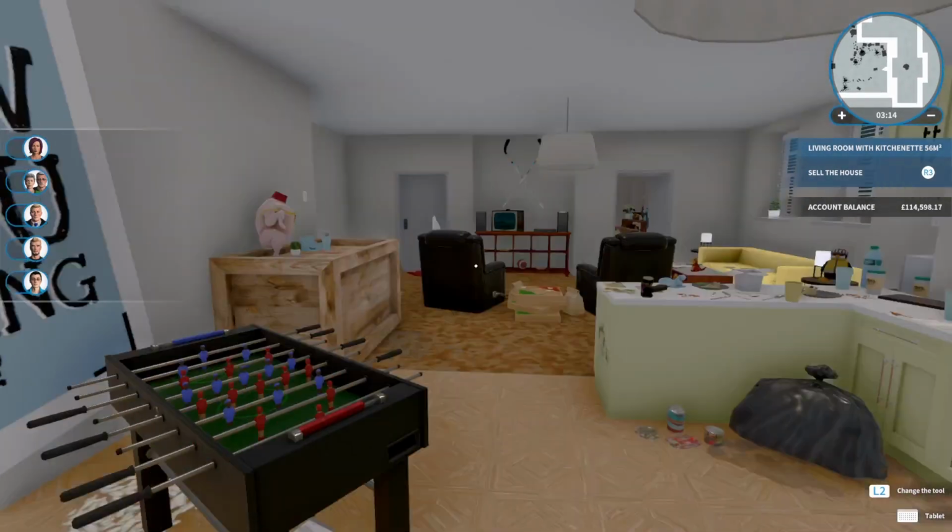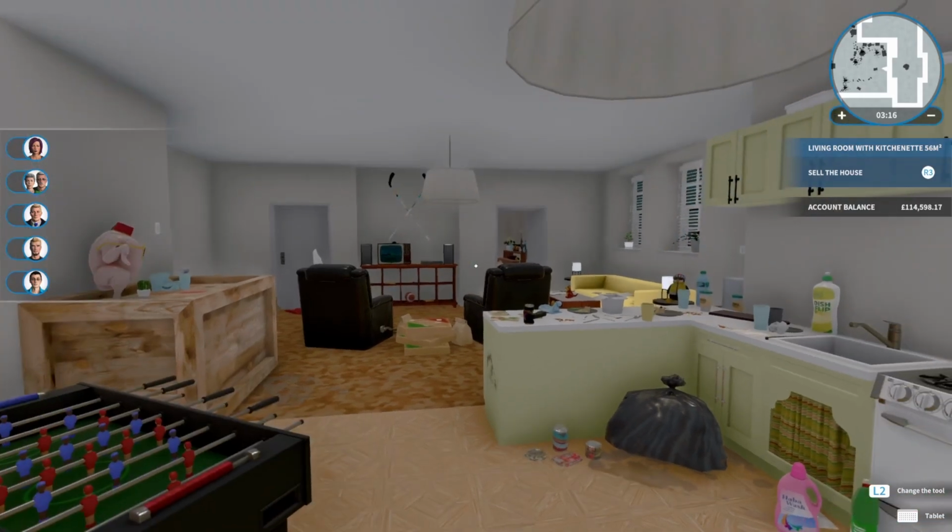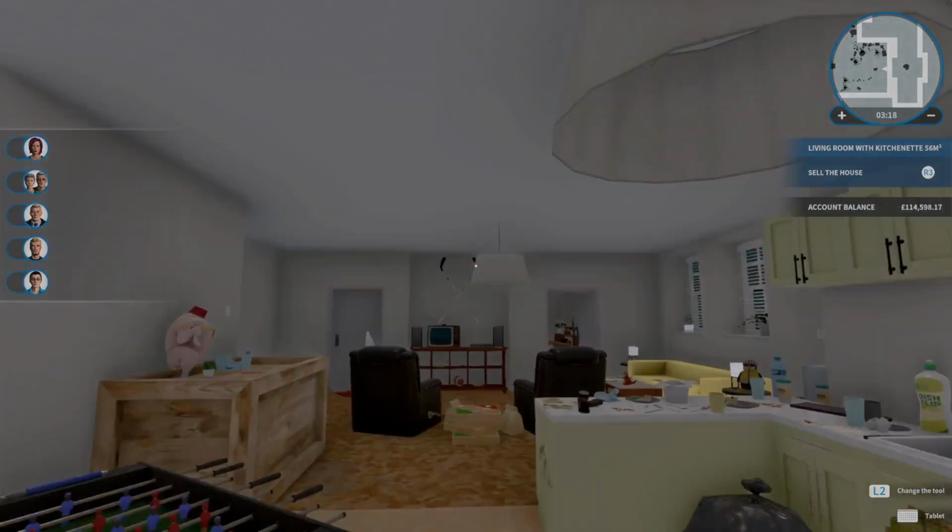I'm just going to renovate this flat in my own particular style this week. So without further ado, shall we get renovating?